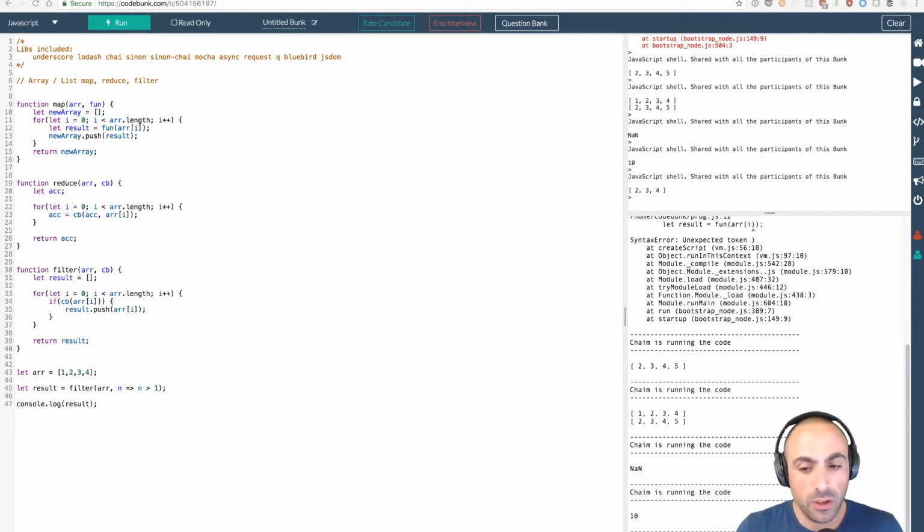Awesome. So now I want you to make those functions chainable. Interesting. So what I can do is, for example, var x equals whatever. And then I can do x dot map and then dot filter and then dot reduce. And then print this.